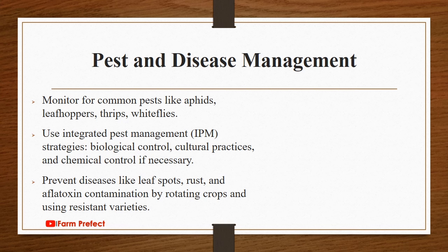Pest and disease management. Monitor for common pests like grasshoppers, aphids, leaf hoppers, thrips, and white flies. Then you can use an integrated approach for pest management. You can have some scarecrows in the farm. You can have some traps here and there, anything that could drive some of these pests away.